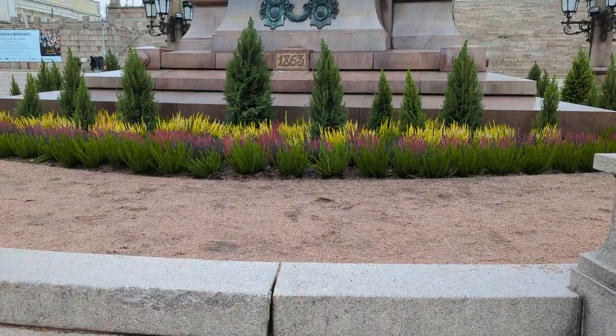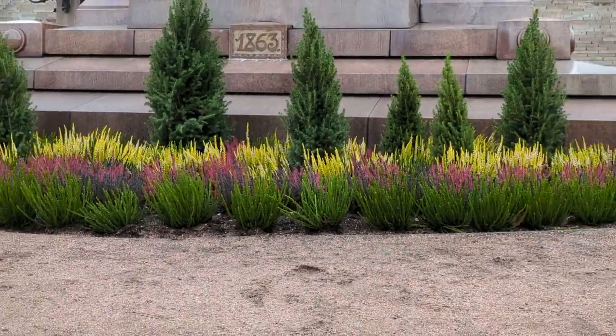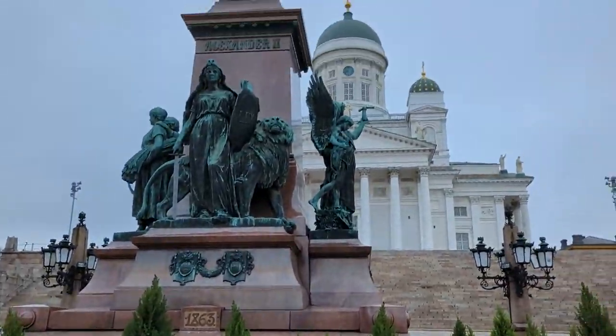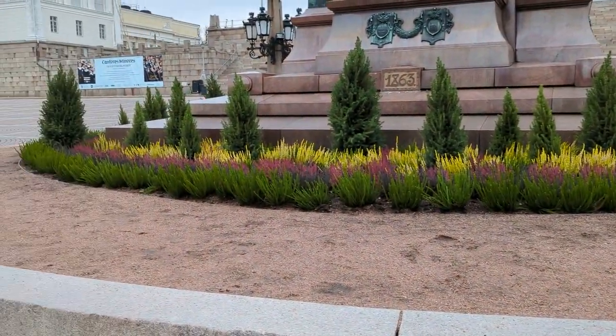The thing we noticed is these flowers that bloom. I mean, they're still colorful, very much so. It's November, and they're really colorful. I think they are gonna stay that way all winter, or at least they will for a while.